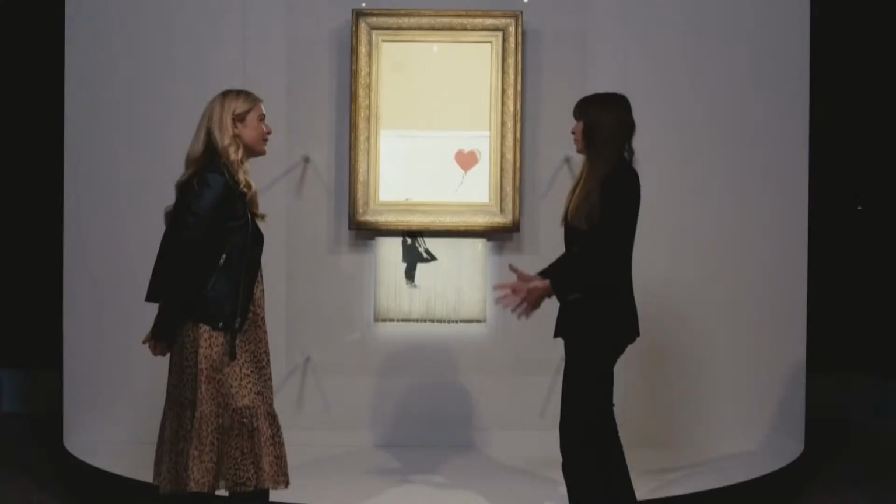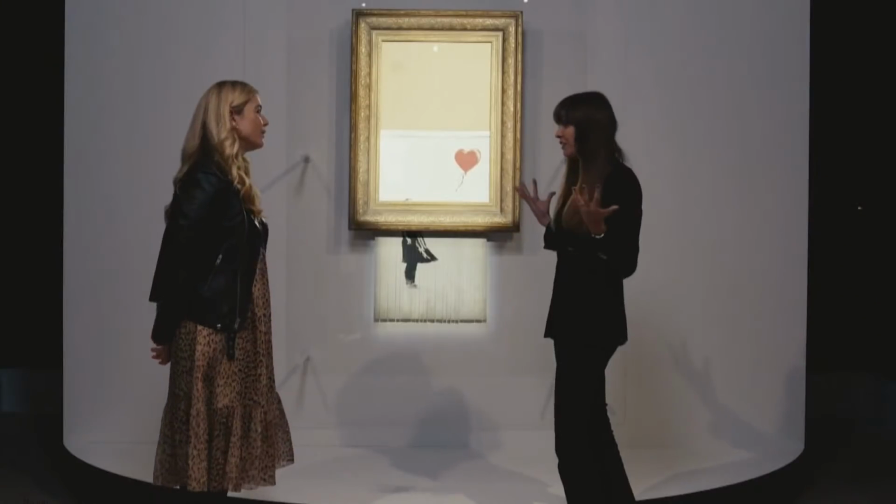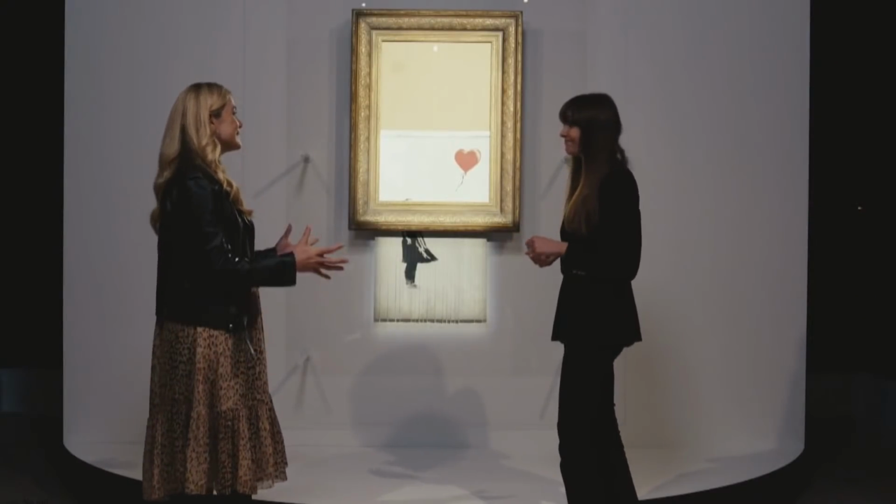And I think it was a moment in his market where prices were beginning to just go a little bit nuts. And I think he wanted to play with that and to really pull the rug from out from under us. And we fell for it hook, line and sinker. But I suppose the irony is he's become an even more popular artist. He's become even more famous. His Instagram went through the roof. People came and queued in the rain to see this.